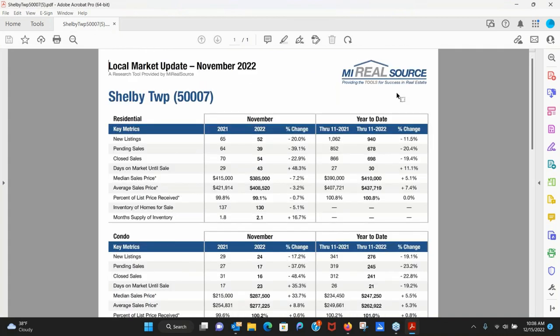But right now, if I'm going on a listing appointment and I'm trying to tell my seller what's going on in the marketplace at this moment, this is a great graph to use that I created in one click by simply clicking on the city name. And what it's going to tell that seller right here is the story we're all watching, right? From last November, and it's always a rolling 30 days behind, just so you know, to this November, we are down about 5%, so not too scary. Last November, we had 137 homes on the market, and right now we have 130 in the city of Shelby Township, or the township of Shelby.